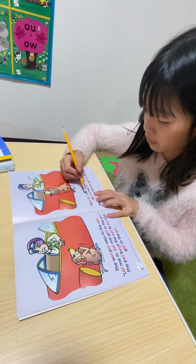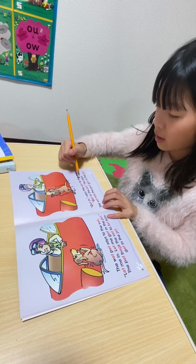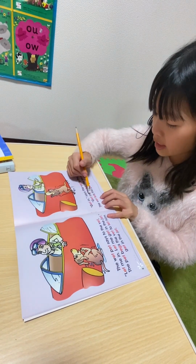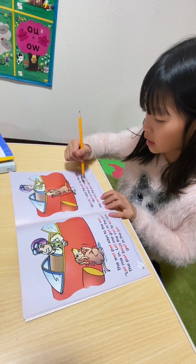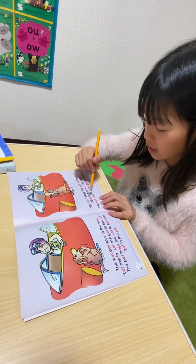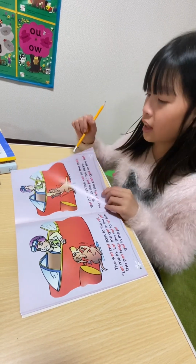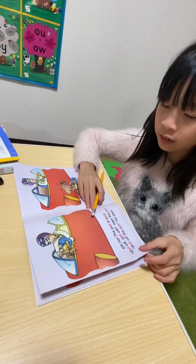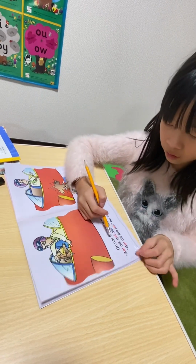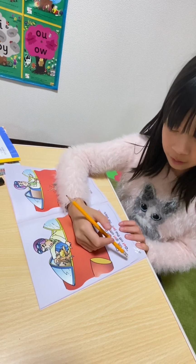Get in. Says the vet to the pet, get in the jet. He says, the vet lets the pet get in the jet. Oh no, the pet is wet.